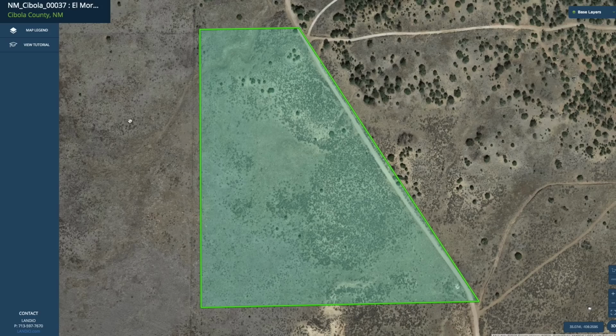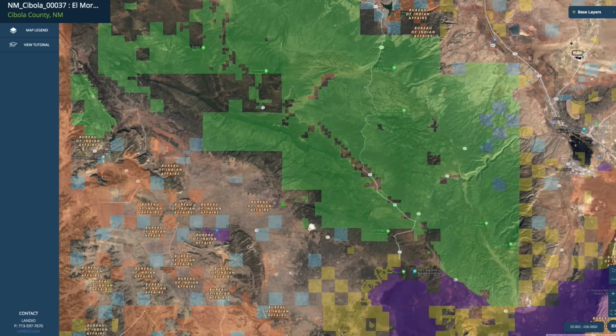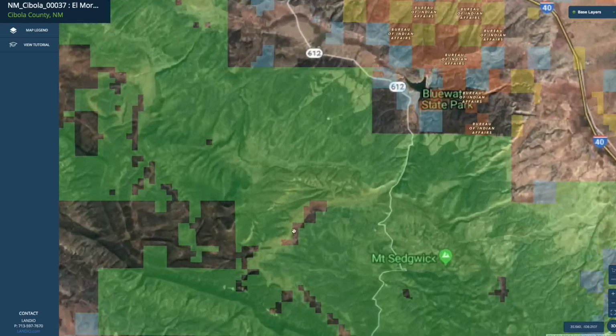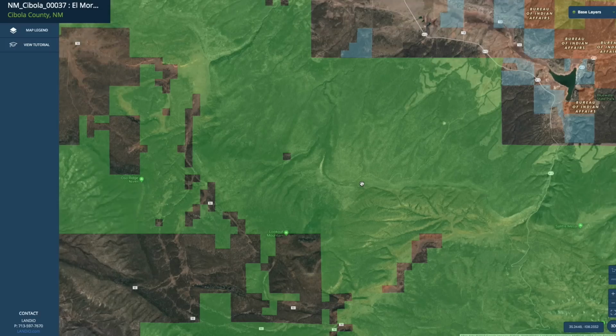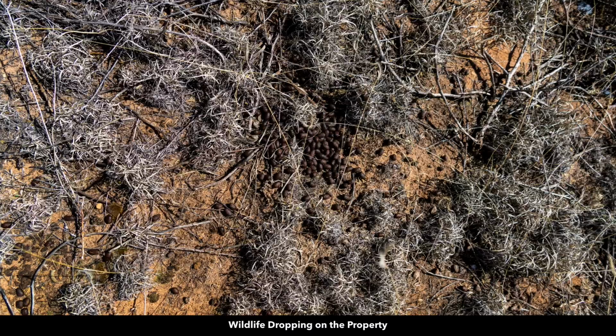If we go to our interactive map and zoom out a little bit, you can see all of this green shaded area. This is all the Cibola National Forest. This is roughly 300,000 contiguous acres of beautiful mountain terrain with varying elevations, lots of dense, mature ponderosa pines, natural springs, waterfalls, and an abundance of wildlife. Here are some fresh wildlife tracks and droppings that were on the property when our photographer was out there.